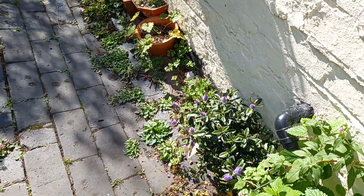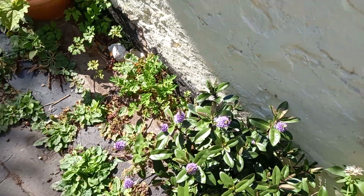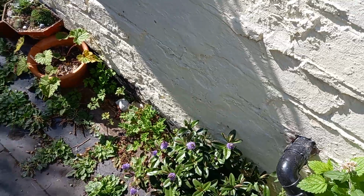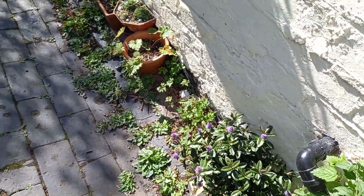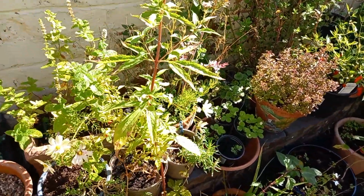Got a new plant there. I bought this while I was on holiday. A shrub, the hebe shrub. Had bees on it already. Still got one or two bees about, mainly carder bees, because we've got the nest in the garden.